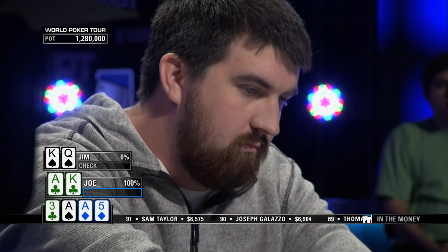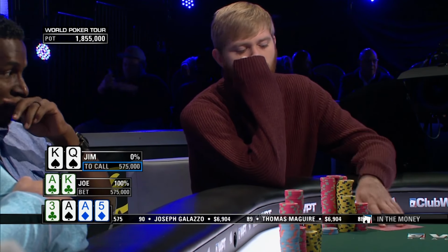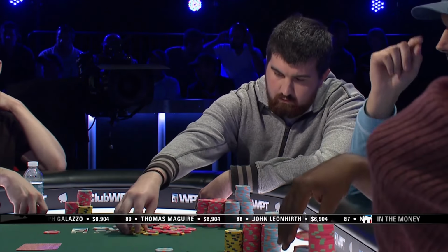Joe now reaching for chips. 575,000, and Jim is going to go out. So Joe Keither takes down that pot. Joe, 27 years old, from Elm Grove, Wisconsin.